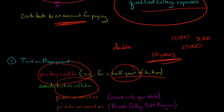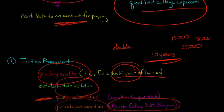Now, 529 plans, you should check with your state to see which type of plan they have for your state's public universities. Now, if you're interested in a private university, there's a thing called the Private College 529 program. You should look it up. It's got several hundred different types of private colleges. And so basically, if you buy a half year of tuition or a full year tuition, whatever credits you buy are good for any of the colleges in that network for the Private College 529 program.